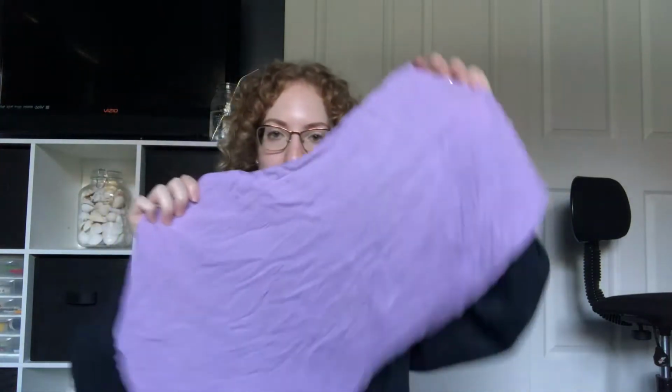For half of it, the back, I'm just using this purple fabric. I'm crazy particular when it comes to stripes and all of that stuff, just because, sorry, I had to put it in my mouth.